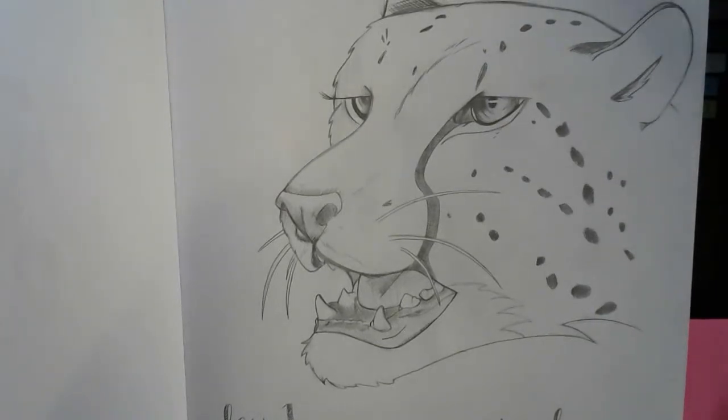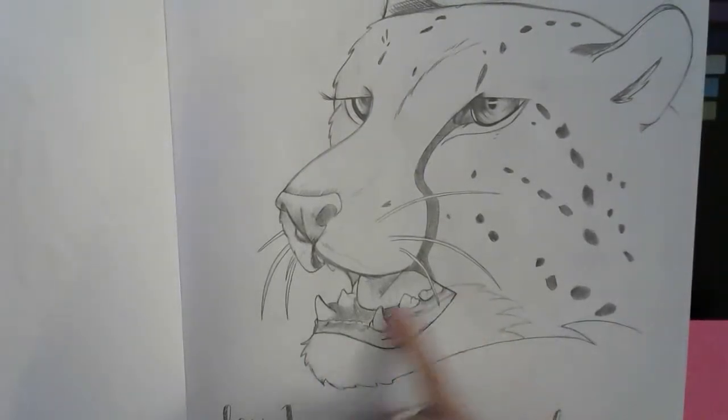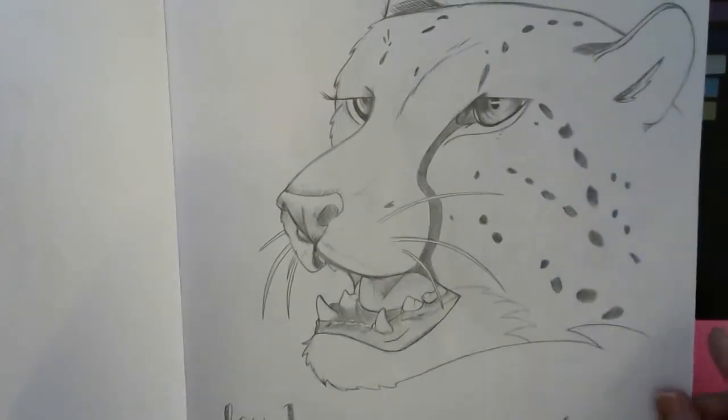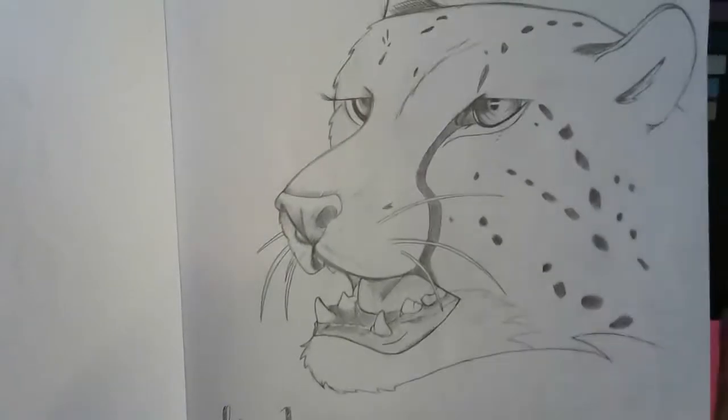It's not great. It doesn't really look like a cheetah. But I am really happy with the way the cross-hatching came out. That actually looks pretty good. And that kind of gave me a little bit of an idea of how I wanted to continue the art challenge.